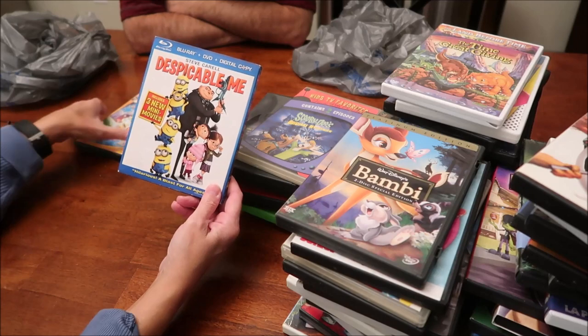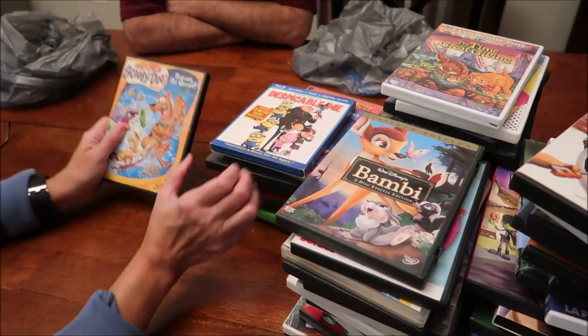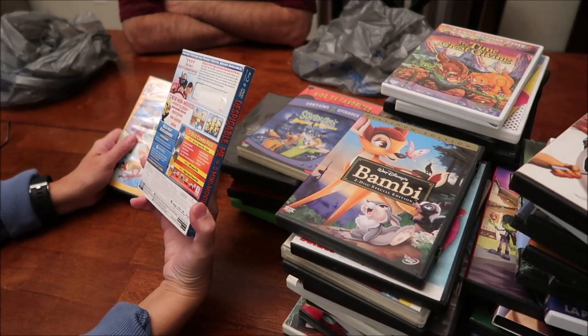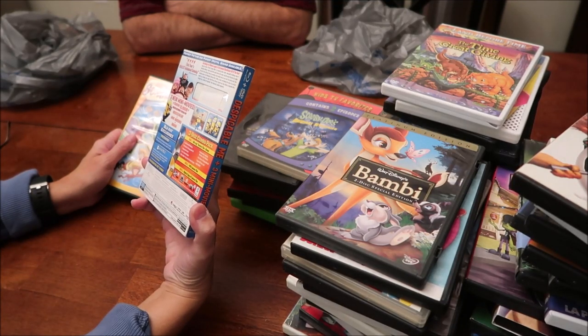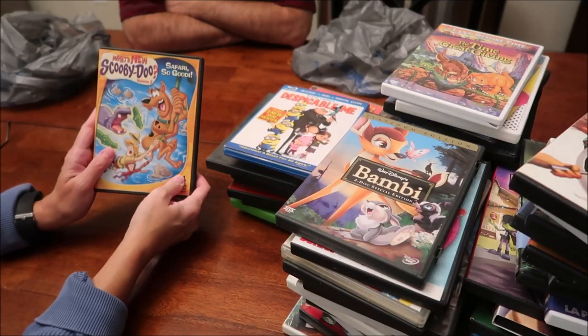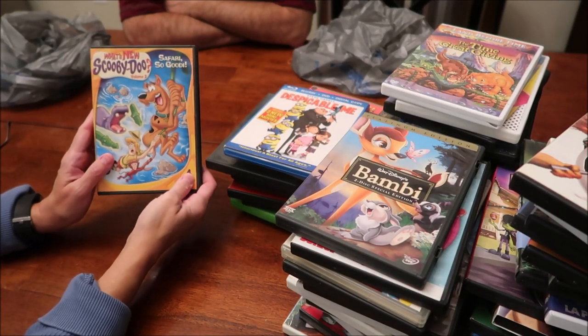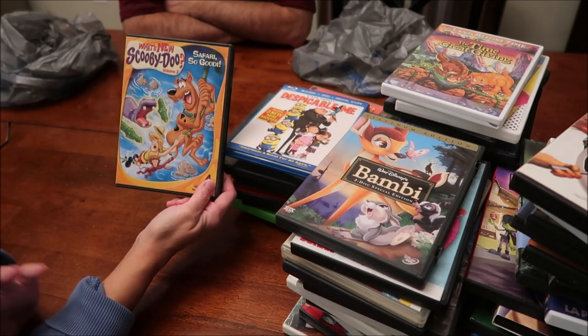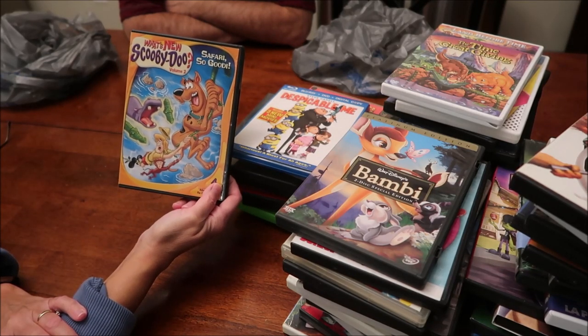Despicable Me, which we love. Says there's mini movies. Oh, yeah. Three new mini movies. And the movie. Orientation Day, Home Makeover, and Banana. Imagine that. And then What's New, Scooby-Doo, Safari, So Good. So they're all kids' movies. Yeah, we'll give all of these to Anna and Christina, and the kids will love them.